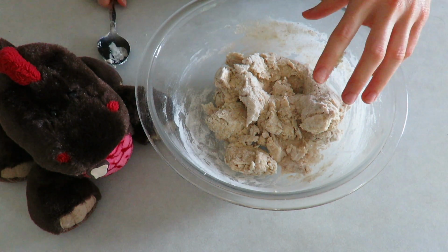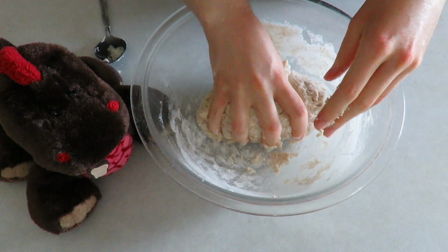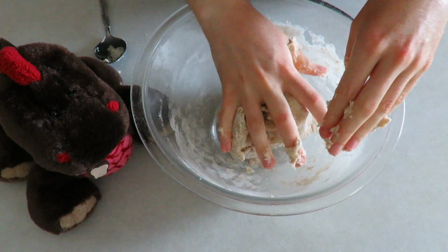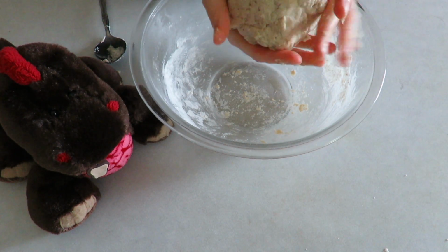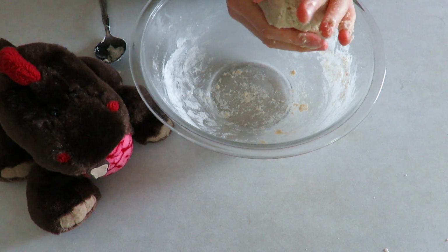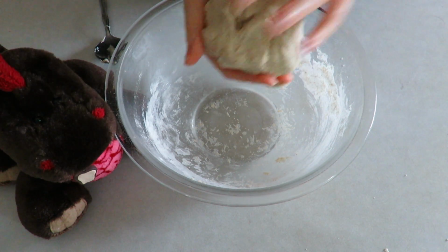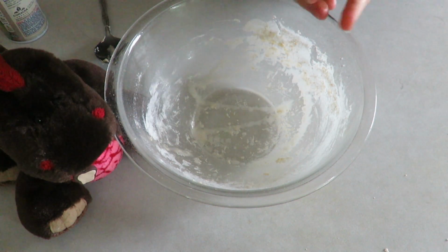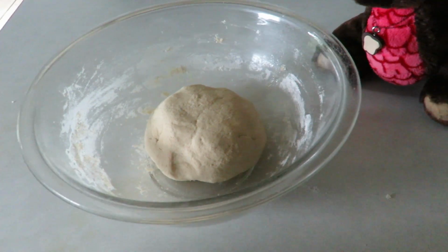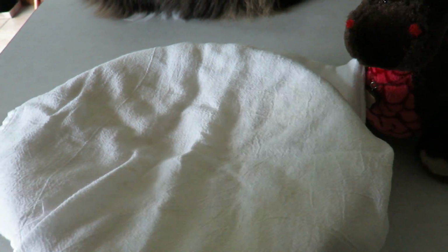Okay. Time to go in with the hands. You don't really need to knead gluten-free dough like you do regular dough because you're not developing the gluten by kneading it. Oh, it does say the next step in the recipe is to knead the dough and then transfer it to a greased bowl to rise. I don't want to dirty another bowl. Good. And just want to cover it and gonna let it rise until it's about doubled in size. So 45 minutes to an hour and a half.